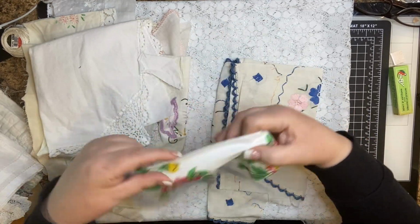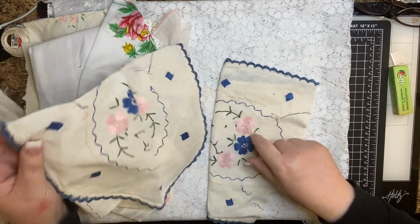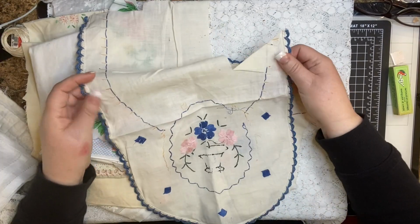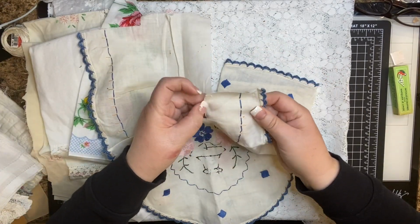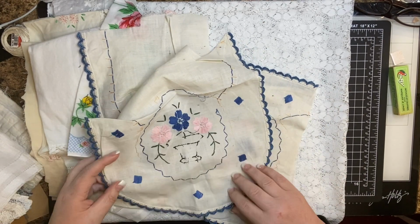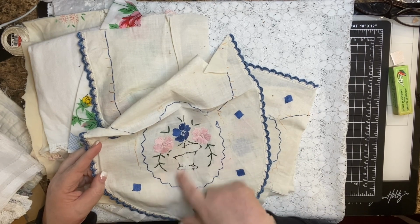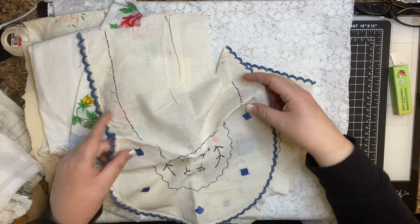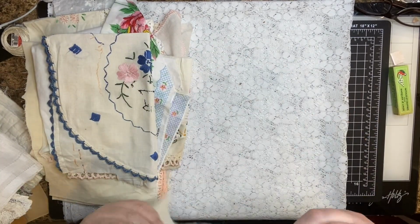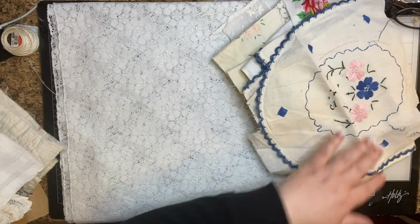And another portion of a hanky. And then there's two parts of this that have just been cut and torn. And again, the fabric is so nice. But it's somebody's embroidery, and I don't know if it just fell apart. Probably just wore out. But the stitches are all coming out of it. But there's two portions of that. Well, I really loved that. So I got that.